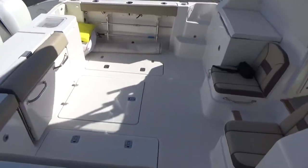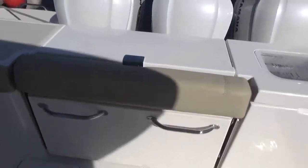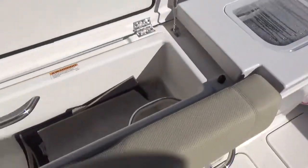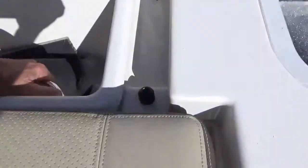Nice big cockpit area. Come on board. Nice spacious cockpit. There's a seat that pulls down here. Behind the seat is a little dunnage box. This has batteries underneath it. There's a picture of it in the specs. If I can show this to you, it's kind of difficult to do with one hand, but you can see the batteries are underneath there. Secure, out of the way. Great place for batteries on the boat.